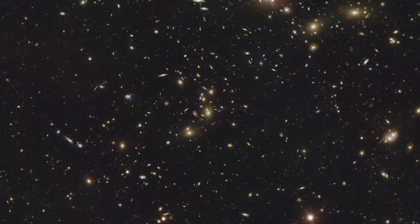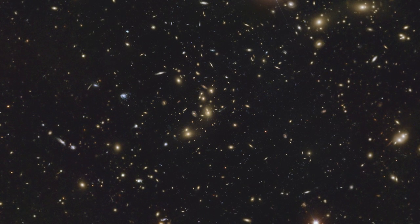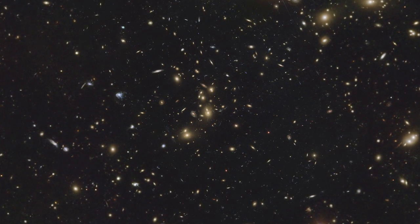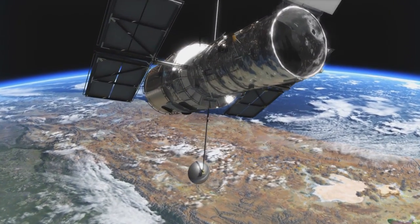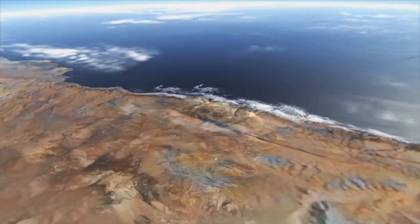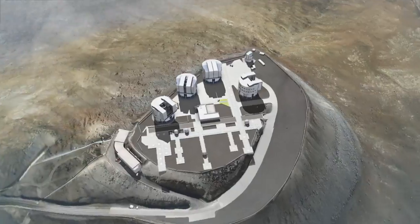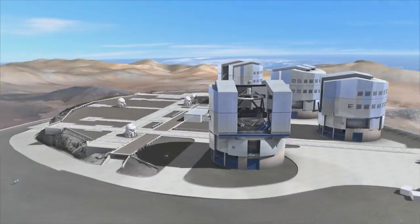A team of scientists has studied the unusual galaxy cluster Abell 2744, nicknamed Pandora's cluster. Using telescopes in space and on the ground, including the NASA/ESA Hubble Space Telescope and ESO's Very Large Telescope, they have discovered that it was formed by the simultaneous pileup of at least 4 separate galaxy clusters.